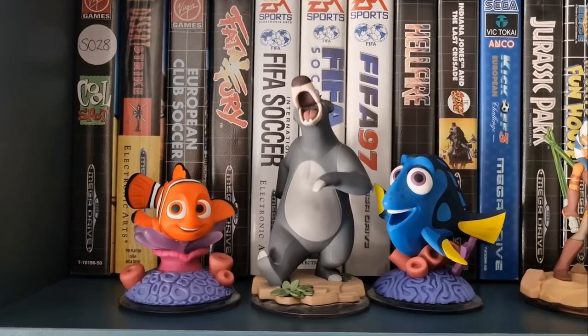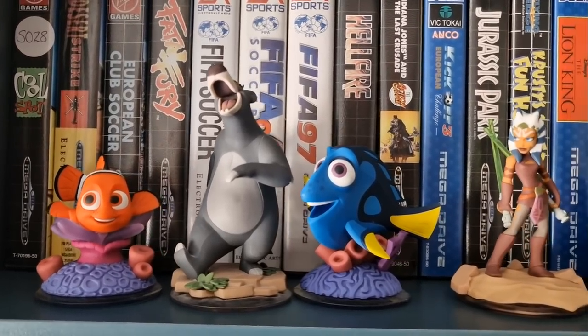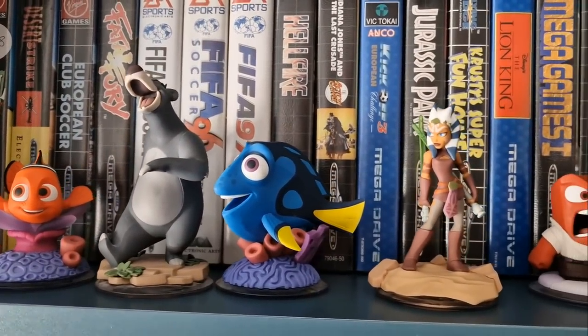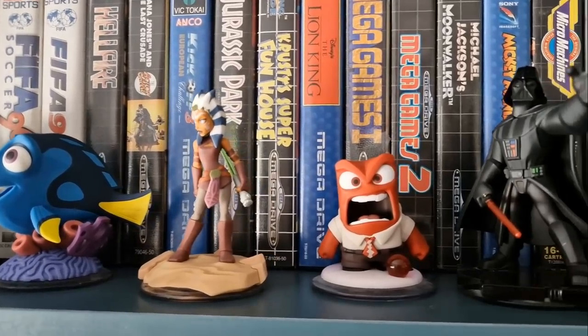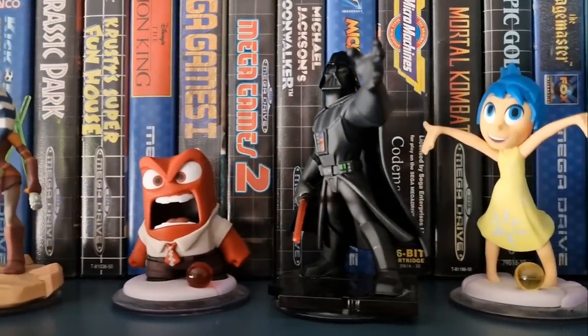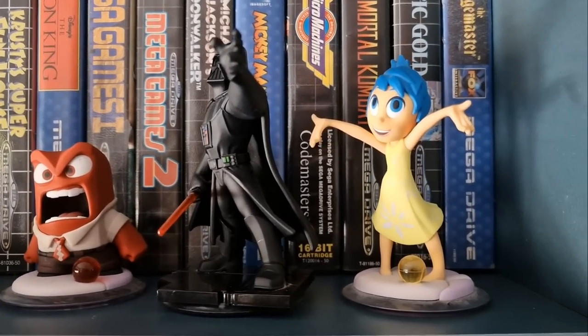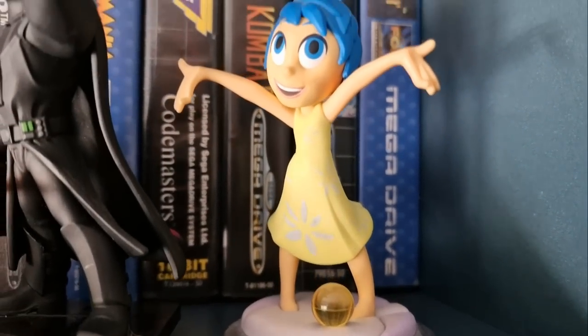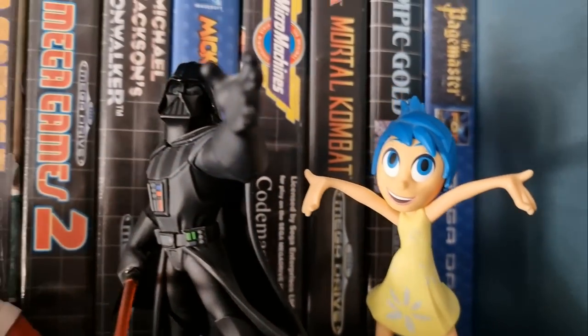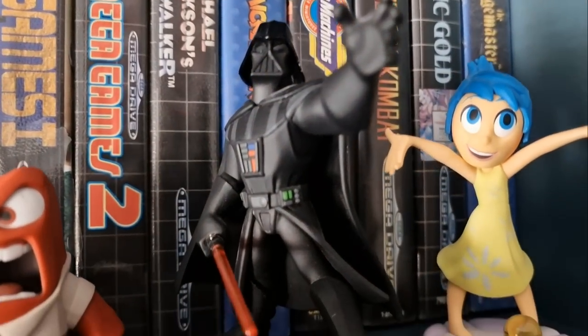The Nemo one, so Nemo and Dory, I think I could probably get around £7 to £8 for both of those. And then we have the Inside Out one, so Joy and Anger. Again, I could probably get between £5 and £7 or £8 for those two alone. And then we have Baloo, which is probably about a 3 quid figure. And then the two Star Wars figures, which unfortunately are probably looking at about £4 to £5. So we've done really well there.